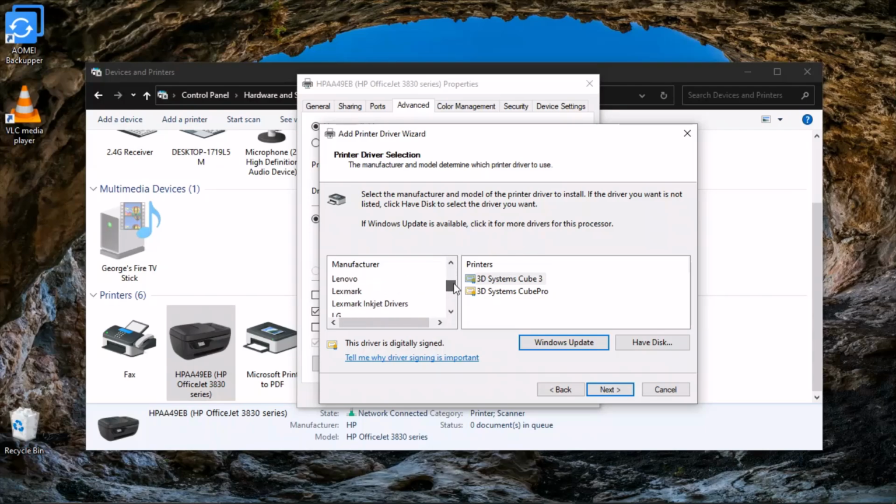Let's go ahead and scroll down to HP. It's not Hewlett Packard, it's HP, okay? And we want to get to HP DeskJet. It's not DesignJet. Okay, I'm actually scrolling past a whole lot of these things. Let's just keep going and going.